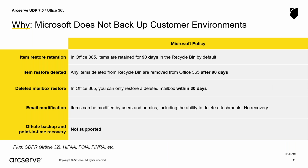Why did we decide to provide that support for you? The reason why we decided to add this feature to our product is that Microsoft doesn't really offer an effective backup for Office 365 applications. Okay, a recycle bin does not equal a backup, right? If it did, we wouldn't need to back up things that are in the recycle bin of our servers, right?